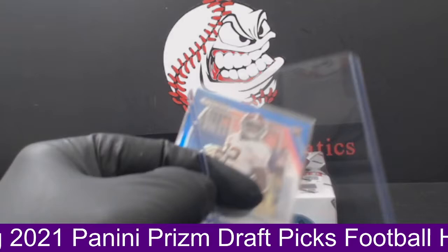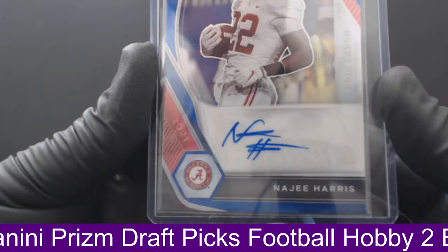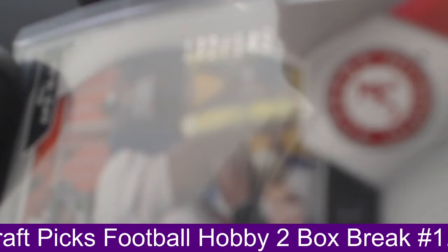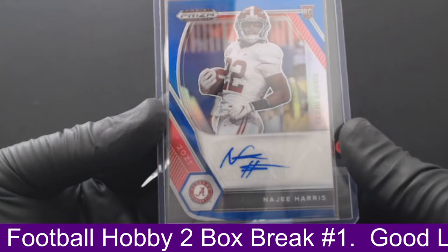Correct me if I'm wrong, and I'm pretty sure I'm not, but Najee Harris is Pittsburgh Steelers. Seth W. Najee Harris. I always get Najee and Devontae mixed up. Is Najee Harris Pittsburgh or Philly? I want to say Najee Harris is Pittsburgh. Najee Harris, Pittsburgh. Blue auto numbered to 149. If I can get my camera to... There it is. Yeah, that's what I thought. Thanks, guys. Very nice. Holy cow. Good start.